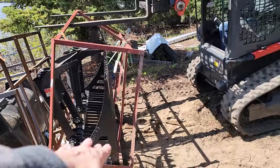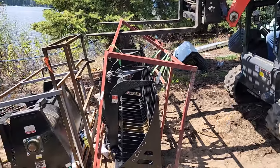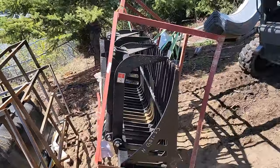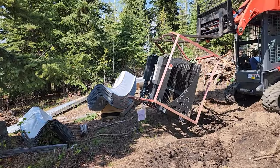Well, disentangling the grapple from the cement mixer was quite a chore, but it's done now. And I'm going to need these grapples to clear a path for the truck so that we can drive it and the windows around to the cabin.